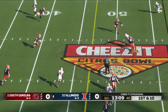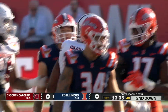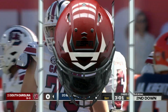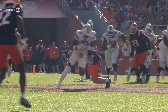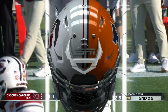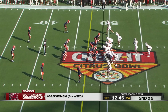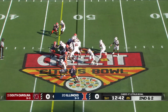On 1st and 10, Sellers delivers a dart complete to his tight end Joshua Simon, who is the leading receiver on the South Carolina squad. He picks up 8. And the timing and accuracy is something that new offensive coordinator Mike Schuler talked to us about. With Dowell Loggins going on to App State, Mike Schuler, who's been on the sideline with Lenore Sellers, takes over as offensive coordinator. And he talked about Lenore Sellers' improvement with his eyes and decision-making in the pocket.